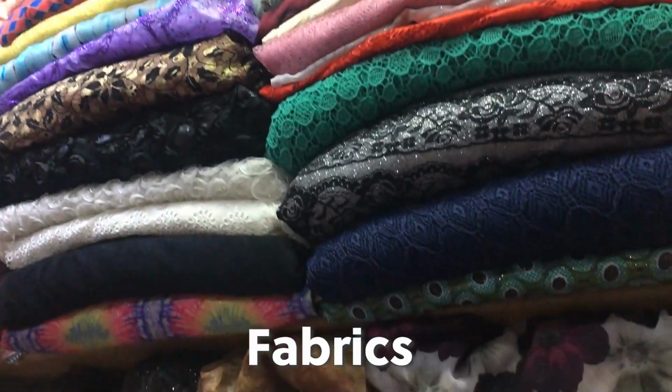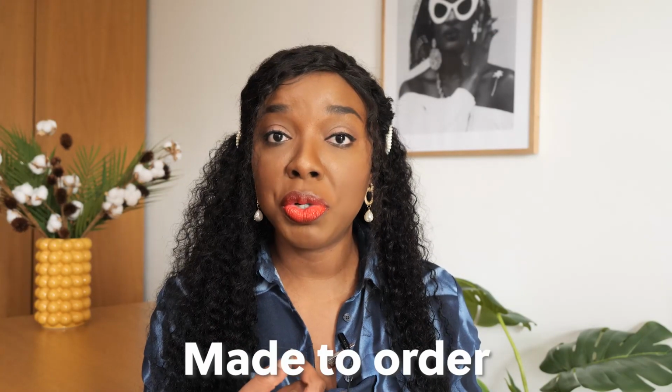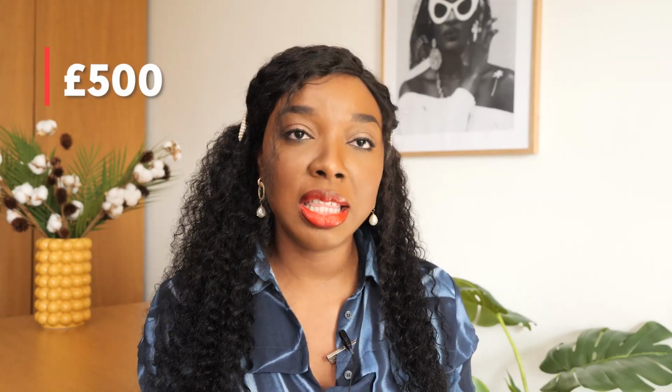In order to create your samples, you need your fabrics, and the quality and quantity of fabric varies. You have the freedom to do made to order, which is when you only produce a garment when the order comes through your store. Now, that fabric bundle that you get, I spent quite a lot of money on my fabrics because I had custom prints. I had some fabrics coming from Germany. I spent about 500 pounds, if I'm being honest. I think fabrics was what ate the most money.